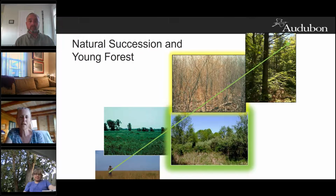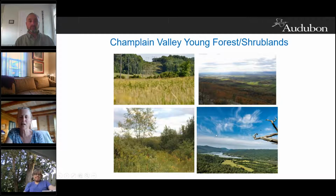So typical habitats, early successional habitats or young forested habitats in the Champlain Valley. You can see from this upper right picture, when you look from the top of Snake Mountain, you get a picture of what the Champlain Valley looks like. It's a mix of openings, grasslands, some forest patches, and it's hard to tell from this picture, but you've also got these fallow fields that are turning from grassland into shrubland.